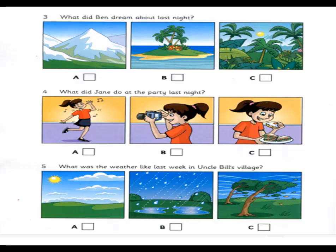5. What was the weather like last week in Uncle Bill's village? Look, Sam. It's raining again. Oh, dear. The weather is never good when you come here, Uncle Bill. Well, it was sunny last Friday. I went to sleep in the garden. Your village has very nice weather. Not always. Last week it was very windy and cold.